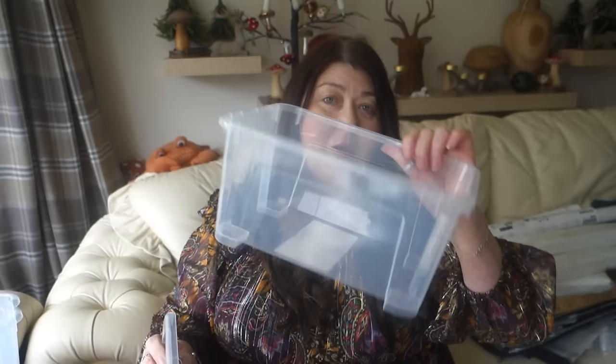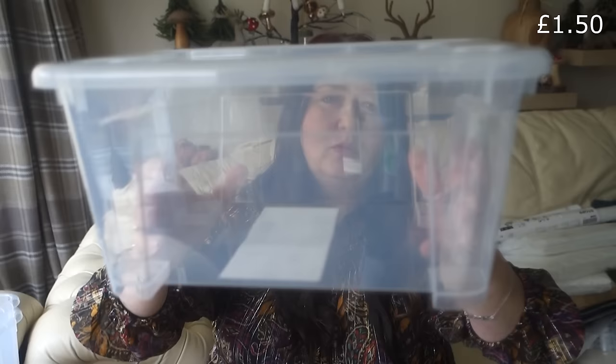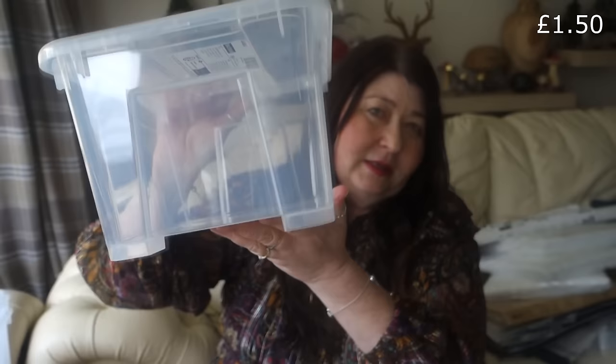Moving on, guys, my next item was this storage box, but it has a lid. It's a lidded storage box, and I do believe these were only £1.75. They were dead cheap, and they're stackable as well. I picked up three. I thought that's a nice little storage box. You can use it for anything, guys.